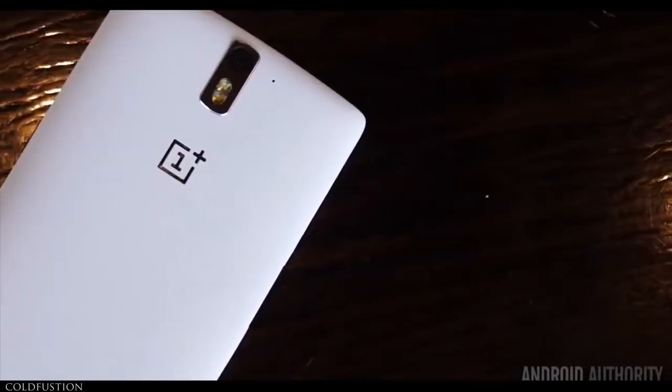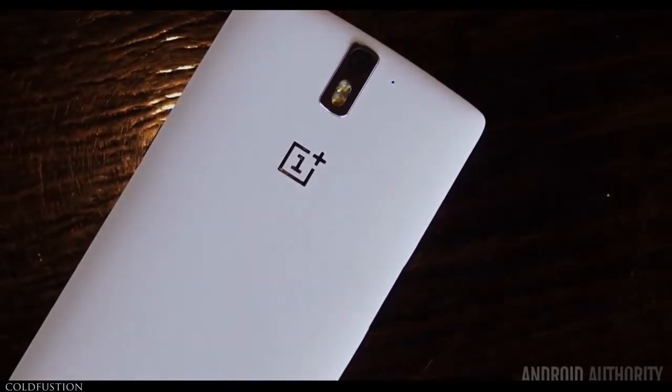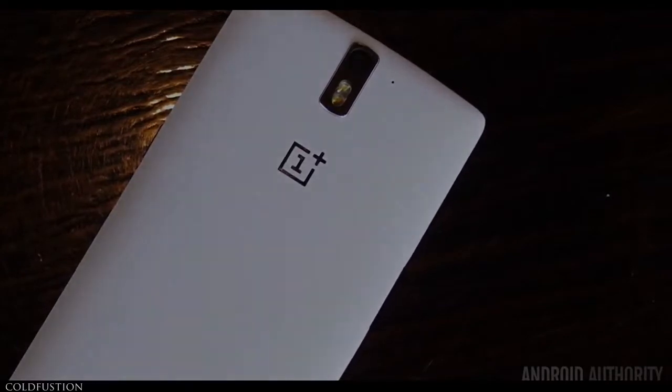I really think that the phone will do well within the tech community, but for the wider picture, mums, dads, non-tech savvy people, it's really hard to say.